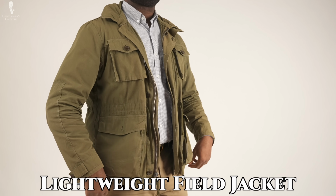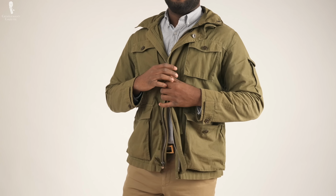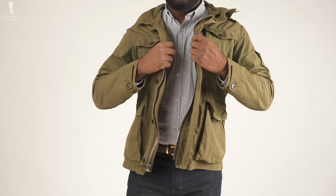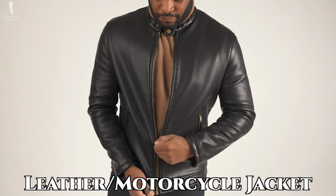Next up is the lightweight field jacket. I really like how the style works within my wardrobe, and I like how the pockets are very helpful when carrying around things like a wallet or a phone charger. The lightweight nature of this jacket is ideal for someone on the go, as it is packable, but I can also layer with it. Next, we have the leather or the motorcycle-inspired jacket.